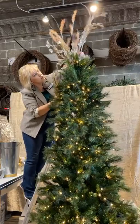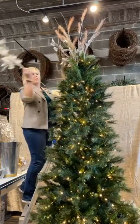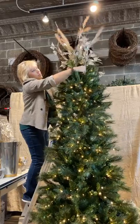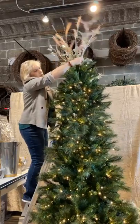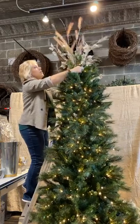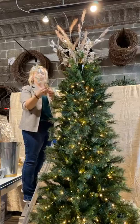I don't know if I can see what I'm doing on the opposite side of this tree. I'm going to make an effort. And we're going to drop 3 of those around the center. Watch me struggle. The struggle's real. Okay. And this one will kind of wrap around the back.